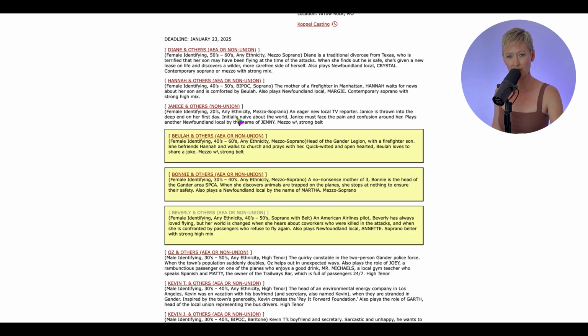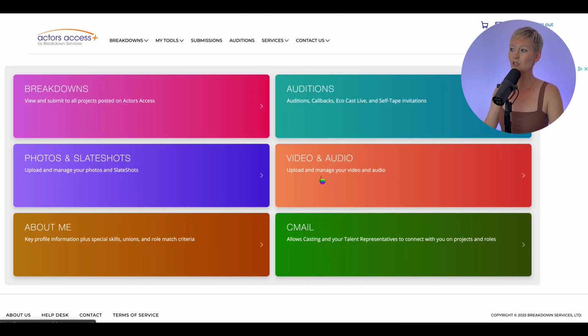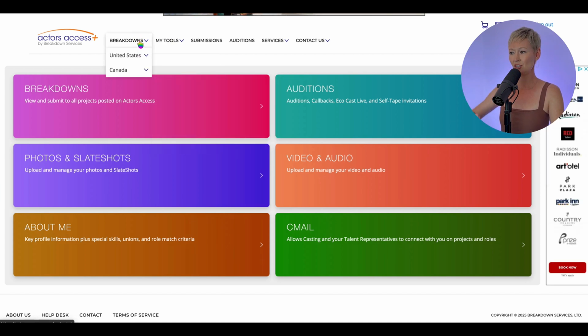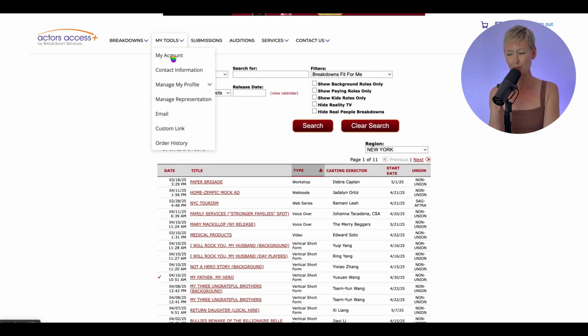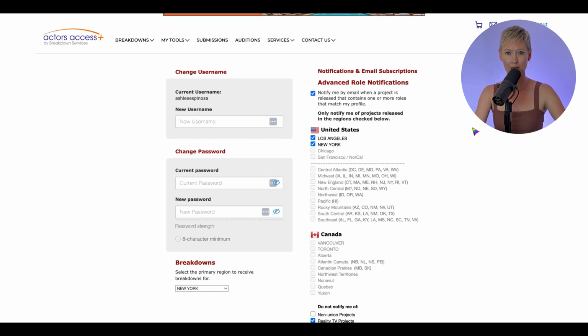If you don't have an agent, you need this built out so that when you are submitting, you have this profile to show them. It also is going to give you the ability to audition, submissions, do an EcoCast, audition by tape. There's going to be so many opportunities for you to do right from your home. Besides going into an open call and wondering, do they really want to see me or not? We can do that, filter down that first step, that first trim, if you will, of audition cuts. We can do that right here on Actors Access.